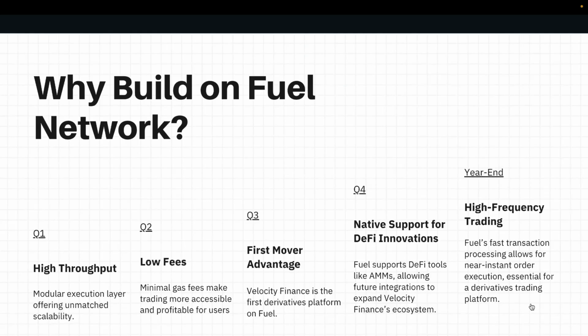The main reason we built on Fuel network is, first, high throughput and low fees, which makes it very ideal for decentralized finance to grow. Fuel has great tooling for building smart contracts in a very professional manner, close to Solidity. And the ecosystem on the test network is very stable, which we never experienced in any other blockchain.